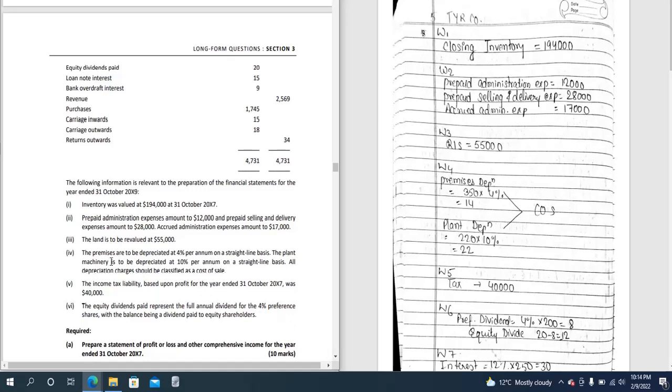So working 4 is the premises are to be depreciated at 4% per annum on a straight line basis, and the plant and machinery is to be depreciated at 10% per annum on a straight line basis, and all the depreciation should be classified as a cost of sales. In this question it has been mentioned that depreciation should be shown in the cost of sales. If this has not been mentioned, then we will show the depreciation charge in administrative expenses. So by default, if not mentioned, you will show it in the administrative expense, but if the question says so, we have to show it in the cost of sales.